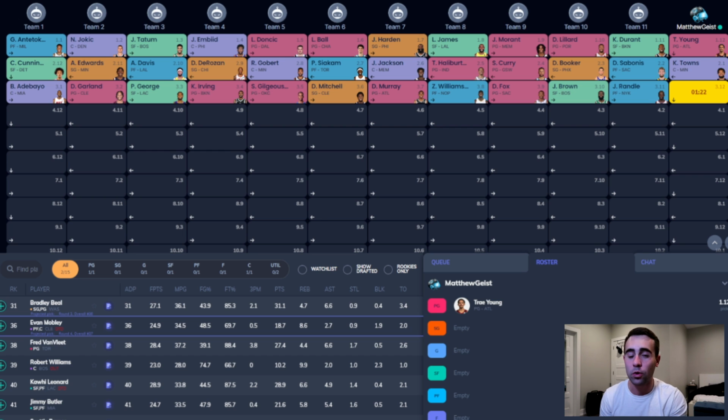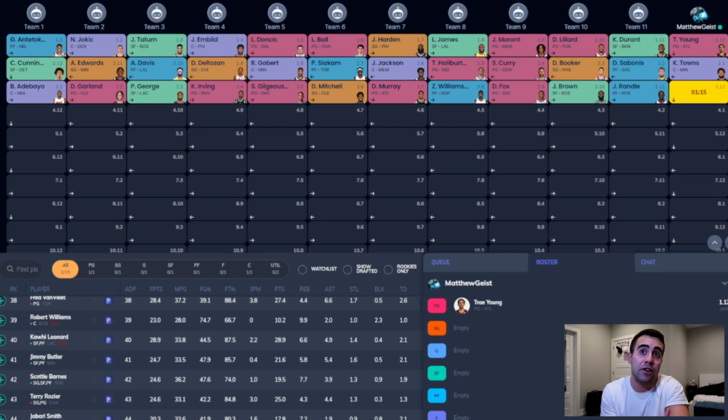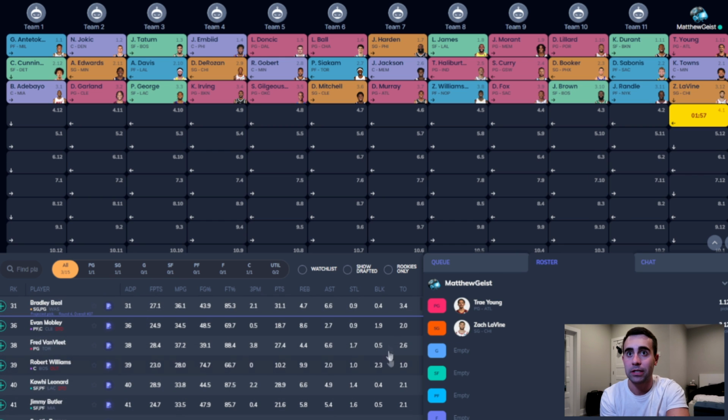I do like Zach LaVine with one of my picks here, because if Zach LaVine can stay healthy, he's going to be an elite scorer. He's going to give me three-pointers. He's going to give me a little bit of rebounds and assists. This might be a little bit of a reach, but I wouldn't get him in any other way. And if you want Zach LaVine, you got to get him here at the wraparound, because he would not make it to 5.12. So yeah, I'm going to go with Zach LaVine with one of these because that makes this a little bit easier.